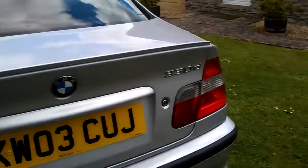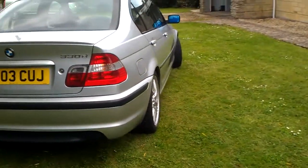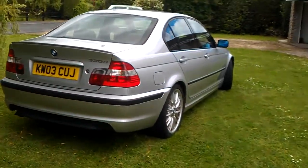The wheels are all a bit scuffed up, but they could clean up a bit better than what I've done. But they will, if you really want to put some detailing into it, you could give this thing a really good polish up, get some of the tar spots off it and that sort of thing. But the bumpers are all sitting nice and straight, and it looks a pretty true and decent car.